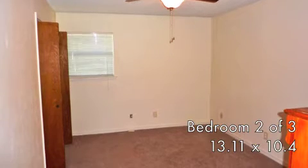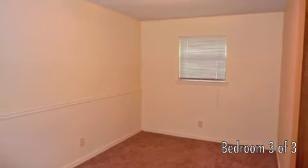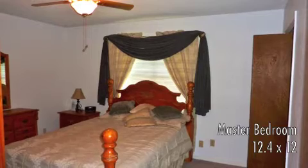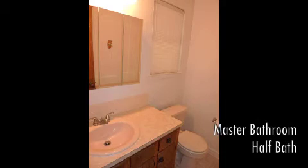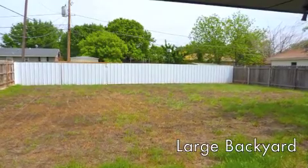Just down this hall are three bedrooms, which share this off-the-hall full bathroom. The master bedroom is a nice size and offers its own private half bath. The backyard offers this covered patio as well as a nice sized yard.